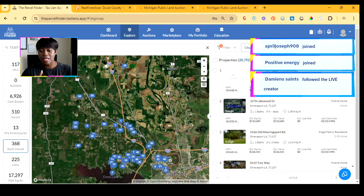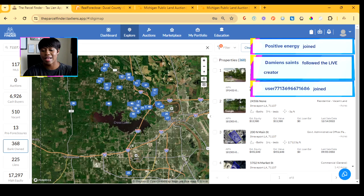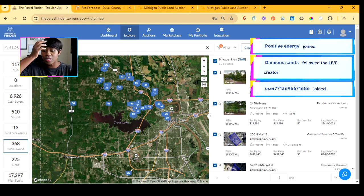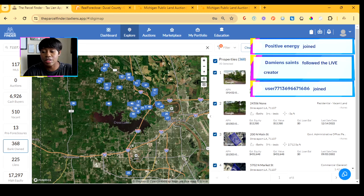Now, I'm just going to click on bank owned, and it's going to filter those search results on the right hand side of things. And now I know that, hey, I'm just looking at bank owned properties. From here, what you can do is either select all of the properties, right? Now, this is one thing that we're working on. You can literally download all 368 of these properties if you wanted to, right? Or if you wanted to add this to a list, you can click add to list. It'll add it to the list.